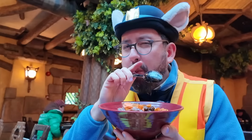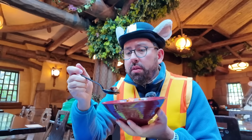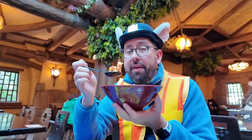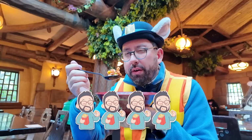That beef is very flavorful. Definitely taste the truffle. That's nice. Always a winner. A lot of theme park food has been doing truffle a lot lately, I find. Beef is nice and tender, full of flavor. This is a winner. I think this is the winner out of the two. I think I prefer this one more than the pineapple roasted chicken. I'm gonna give this one a 4. This is a 4, a solid 4.